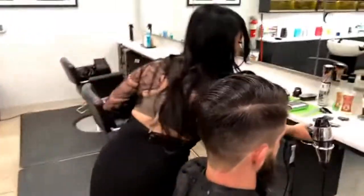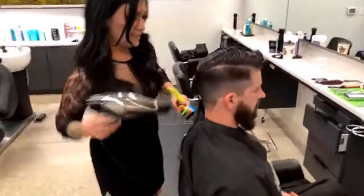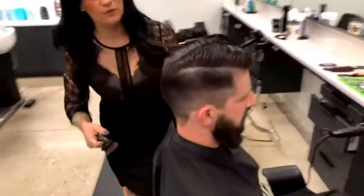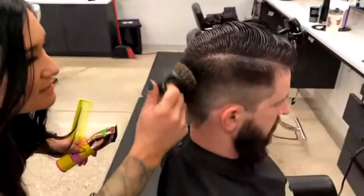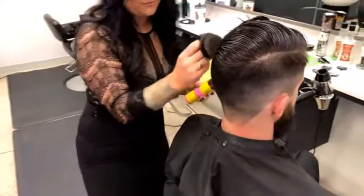All right. I'm gonna blow dry this hair out of the way and actually use my brush here to brush out any little pieces of hair in there so that I can see the cut a lot better. And it's a little bit deceiving when you've got lots and lots of pieces of dark hair floating around.